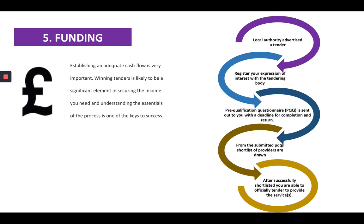Finally, funding. Establishing an adequate cash flow is very important. Winning tenders is likely to be a significant element in securing the income you need, and understanding the essentials of the process is one of the keys to success. So I've put together a little diagram here that will show you what happens in the process of going for local authority tendering, and also filling in subsequent paperwork and receiving possible finances for your establishment to actually have a chance of working.